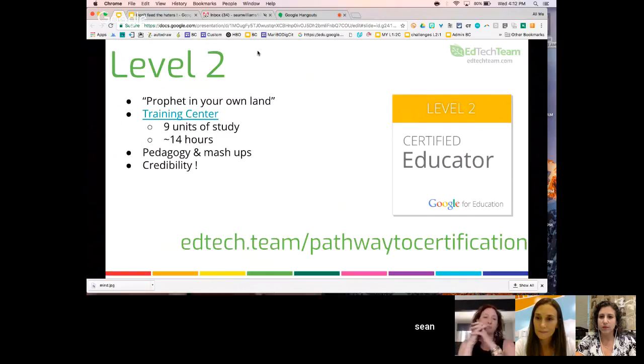The level 2 is also in the training center. It's pretty lengthy, a lot of material to cover, and it's designed to go after the level 1. Now that you know the tools and classroom applications, it's ready to kick it up a notch and really focus on pedagogy and breaking down the 4 walls of the classroom. You also take those skills from level 1 and do mashups: you know a little bit about YouTube and a little bit about spreadsheets, let's say. Let's see how we can mash those 2 up and improve student learning outcomes.